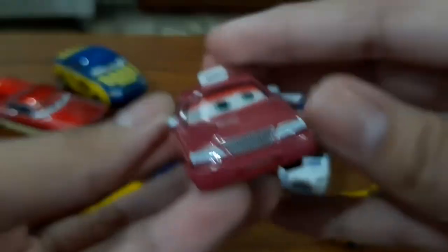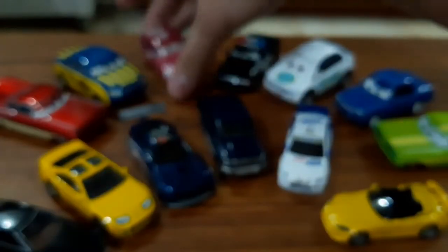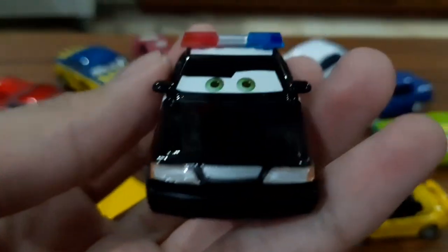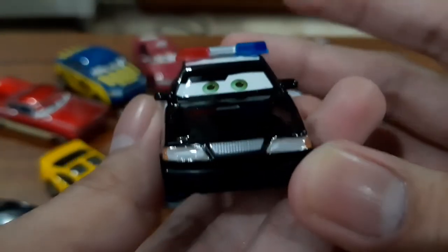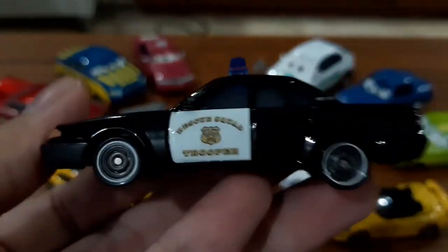There you go, just the base. This should be the same. And now we're gonna go to Carstoons. It's the only Carstoons car that I have, other than GTO. Rescue Squad Trooper, from the same series as Mission GTO, Rescue Squad Meter. And it's the same as Axel Accelerator, other than this.